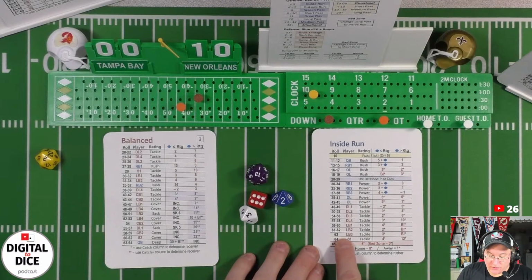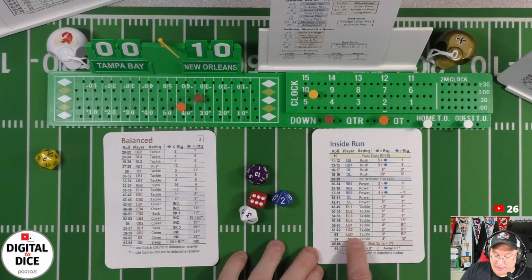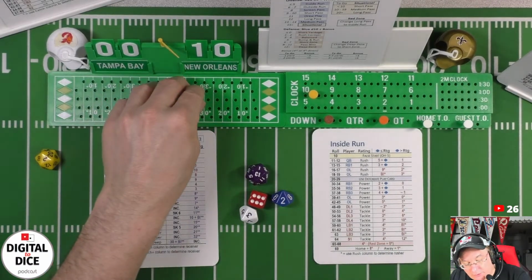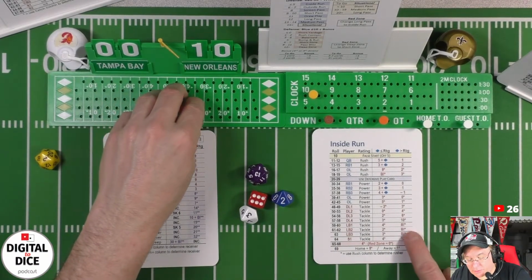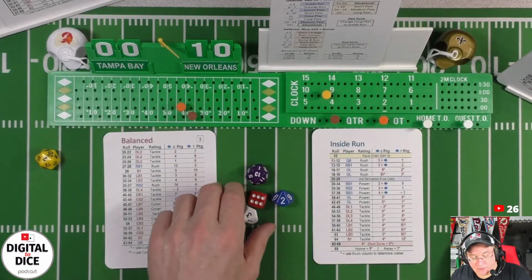63, LB3 at 2. Dave Lewis, his tackle is a 5. He will make the tackle after a 3-yard gain. So 1, 2, 3. Otherwise, it would have been a breakaway. So that's a nice play there.